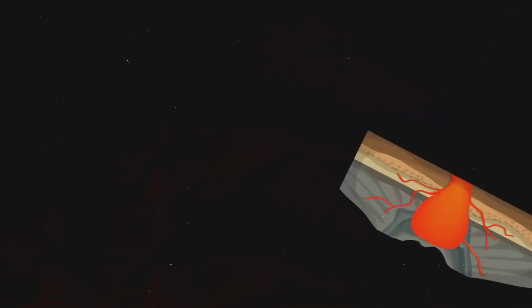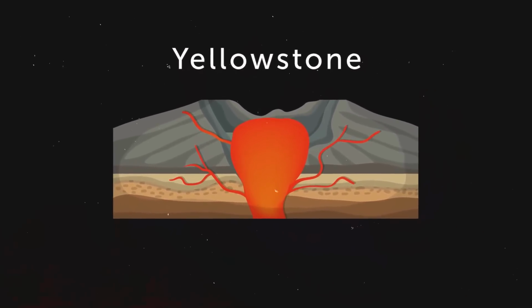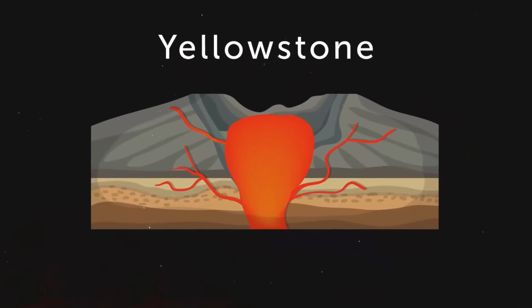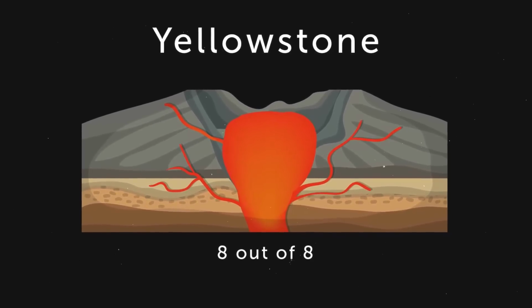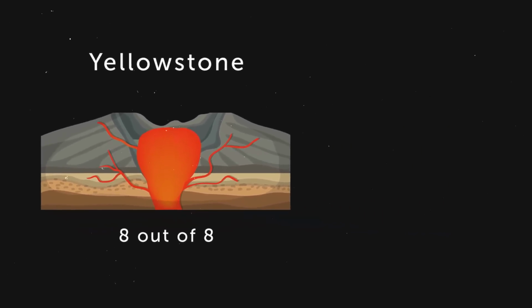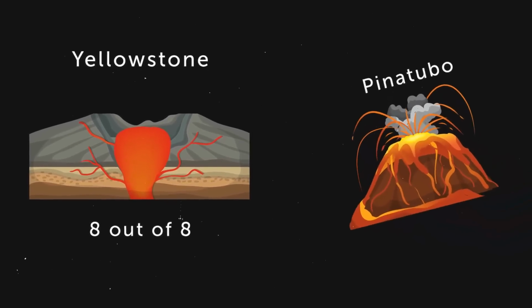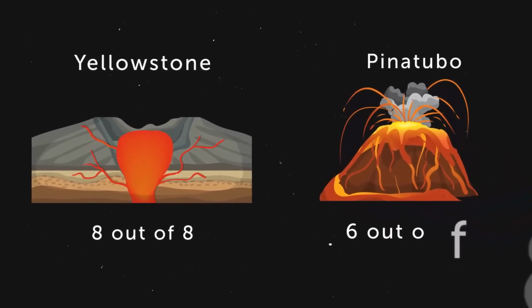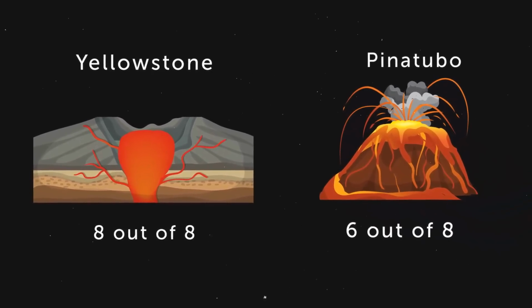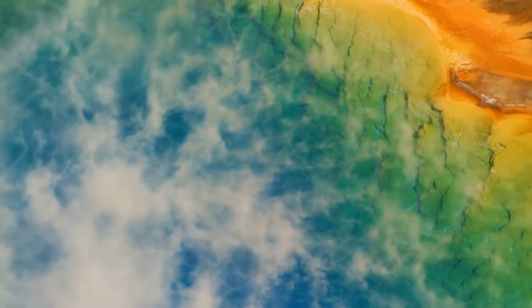On top of that, Yellowstone has the status of an active volcano, and its volcanic explosivity index, yes, there is one, is 8 out of 8. Such a high number means that if this volcano erupted, it would be an apocalyptic event. To put it into perspective, the eruption of Pinatubo in the Philippines in 1991, which is considered the most powerful in living memory, was given a mere 6 on the volcanic explosivity index. Ha, loser. Now, let's figure out if there's anything to worry about.